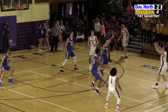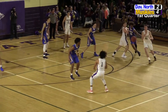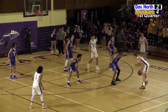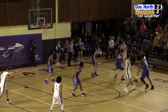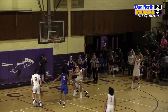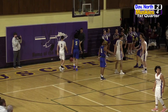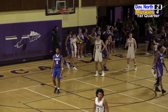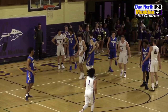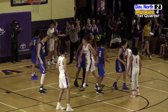Inside to Lex. Back to Jackson Falk at the top of the key. Here we go, Melendez setting it up. Wieskamp comes off the screen. He's got Watson extended. Screen from Hahn. Over to Falk in the corner. 3 up, no good. Rebound. And that's going to stay with Muscatine as that went off Beck, the 6'11". Just out-jumped Hahn and wasn't able to corral it. Watson's got a big arm span. He's really long.